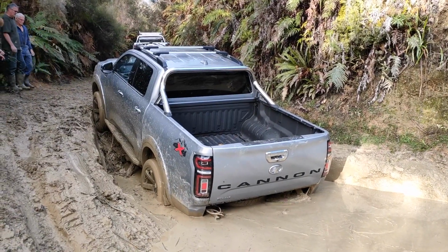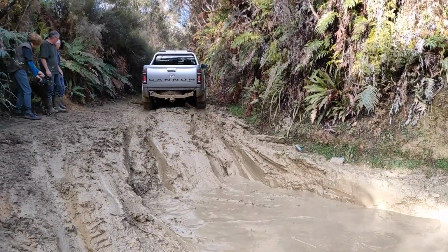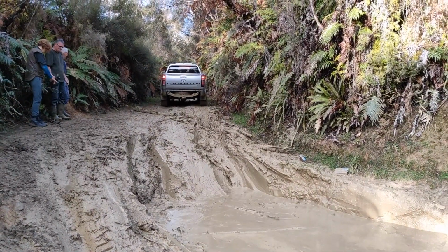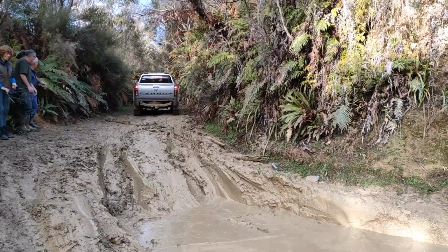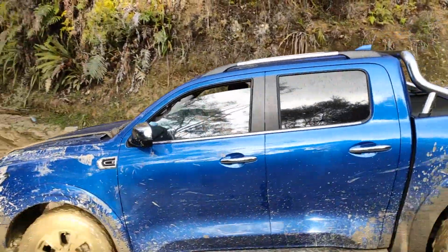So Paul's racing forward, there we go, and the grey truck is through. I'm pretty pleased about that. Yeah, here comes the blue truck.